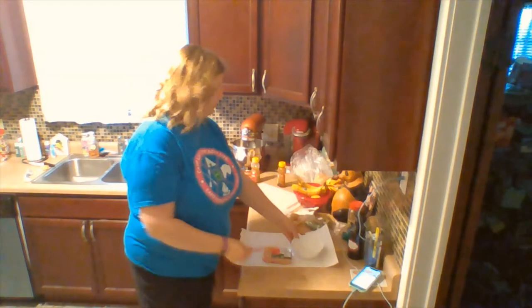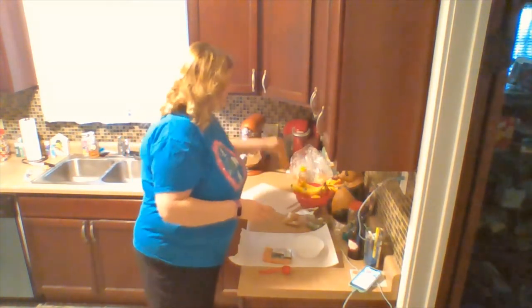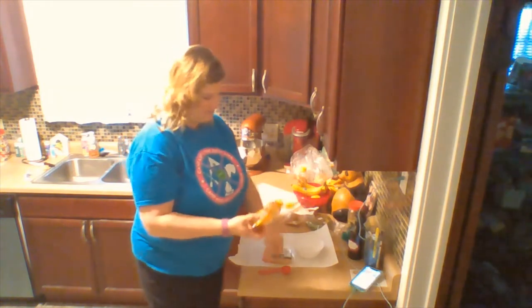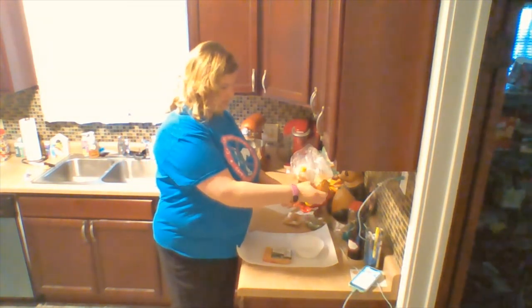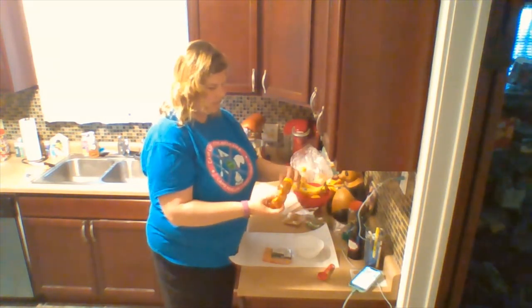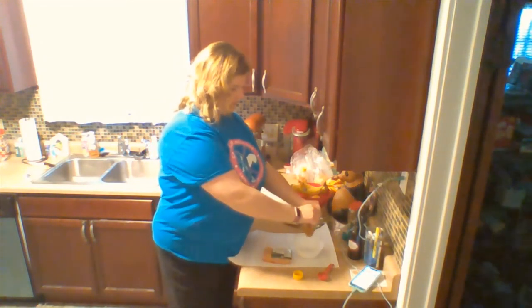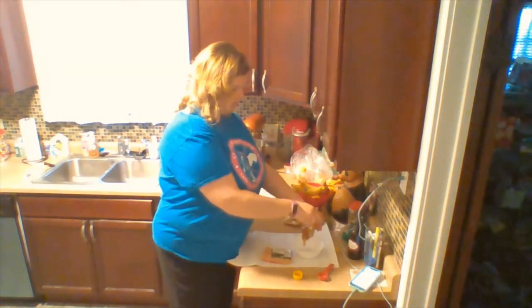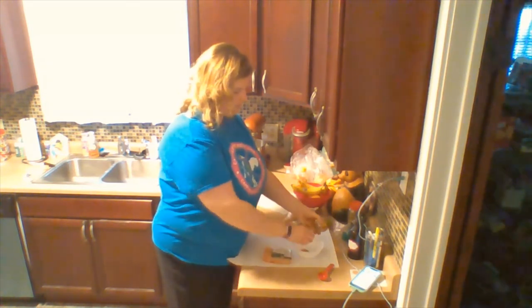Okay, so now I'm going to work on the sauce. So it calls for 1 tablespoon of honey. My honey is mostly solid now, so I'm trying to work with this a little bit. So it calls for 1 tablespoon. Come on. I'm just kind of eyeballing it.